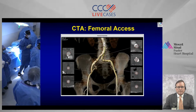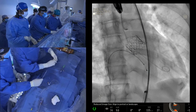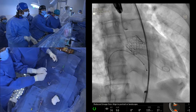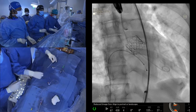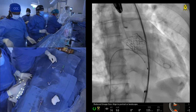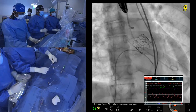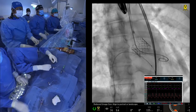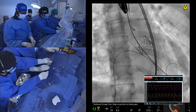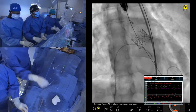Okay, go back to the fluoro now, please. You saw the aortogram. We are going to cross the valve now. Can you show us the hemodynamic screen as well? Thank you. No, we wanted to show hemodynamics. There was no gradient. We knew that by the echo. The valve gradient was normal. Yeah, there was basically no gradient. It means it's the PVL issue, not the valve issue.